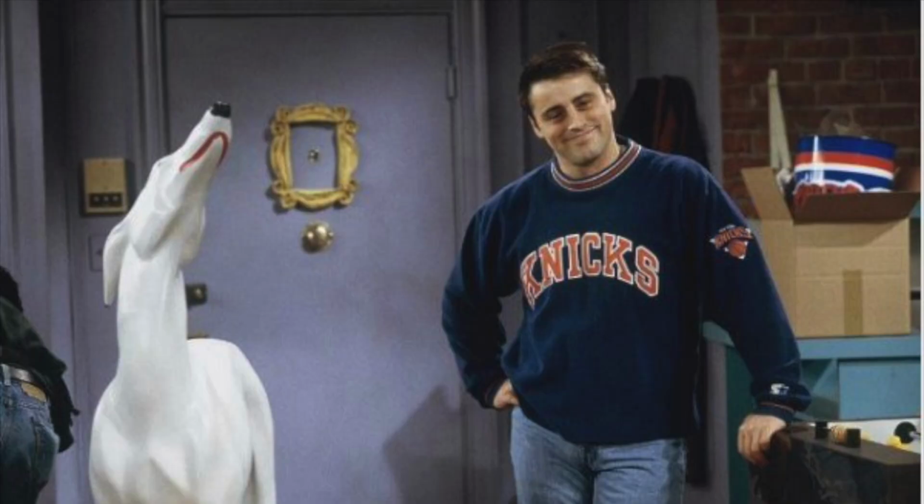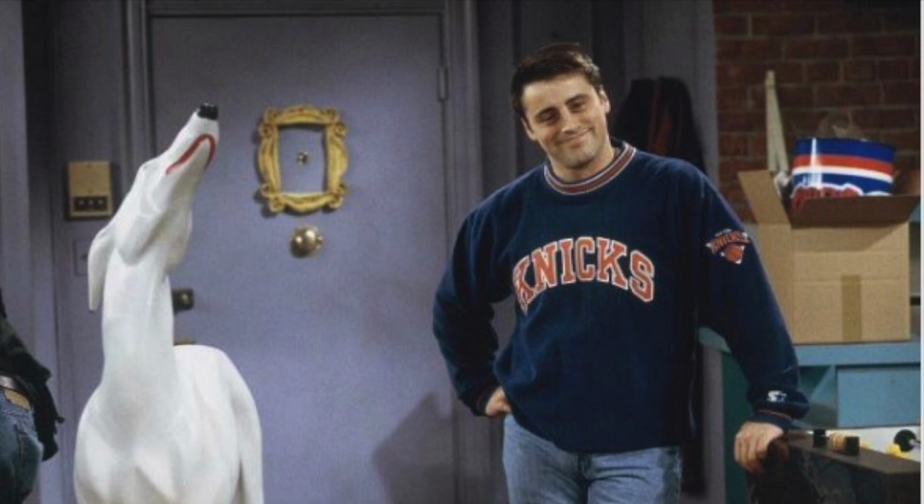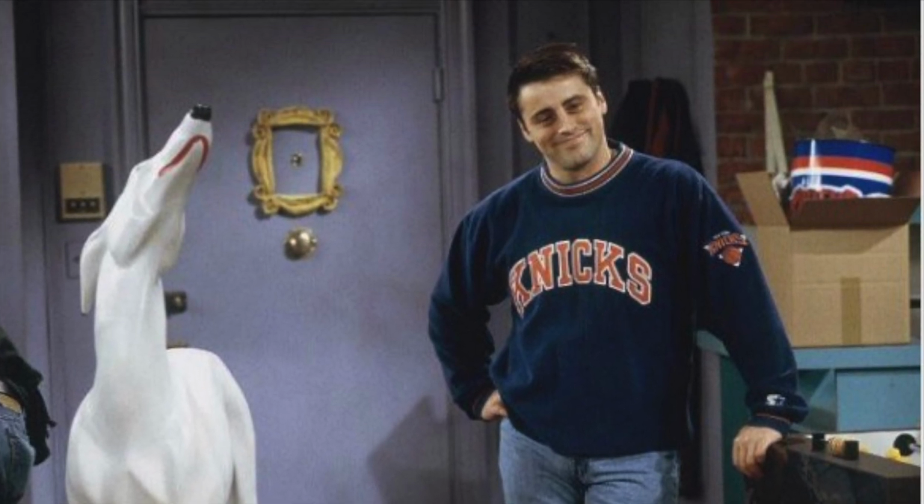Joey's large white dog was actually Jennifer Aniston's. Someone gifted it to her as a good luck present on the first day of filming.